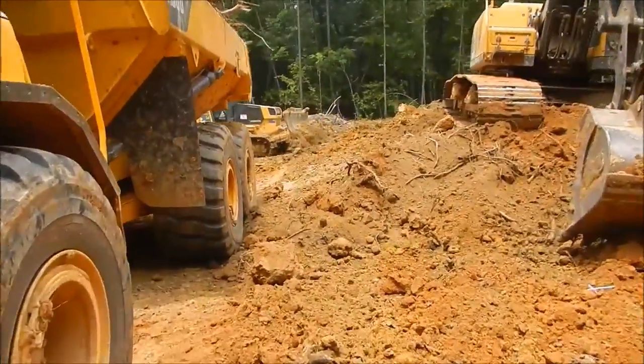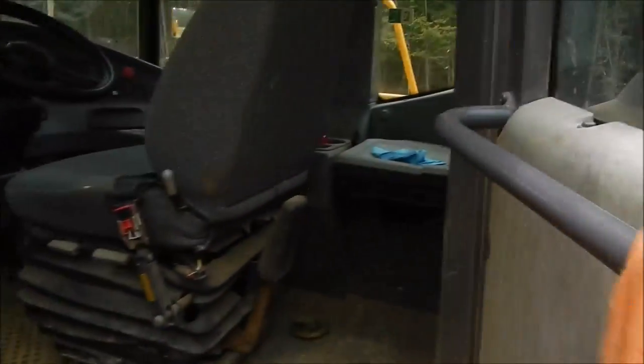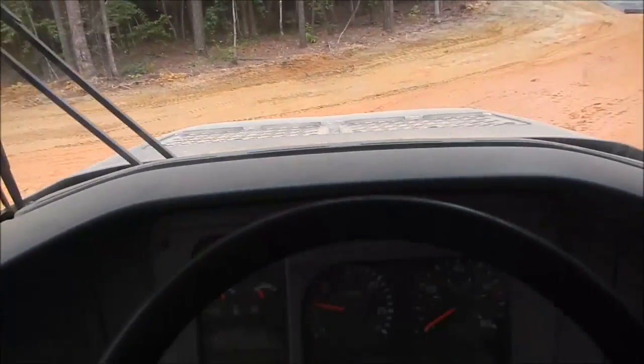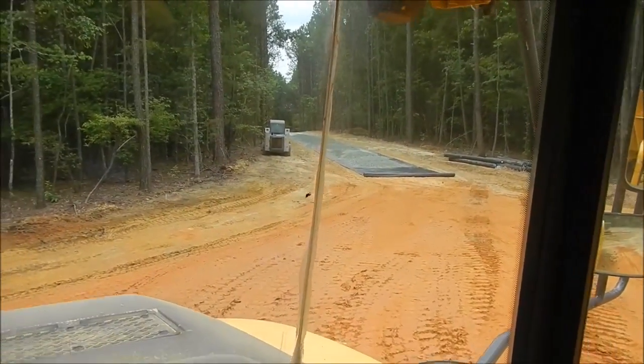He's piling all the bad topsoil up. We got to cut all that off and get it down to a decent clay so that it's a good solid base. That way it doesn't get muddy and pumpy, but you can tell it's getting pretty smooth. Stone down here.